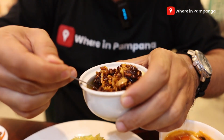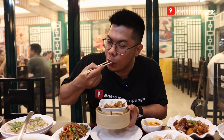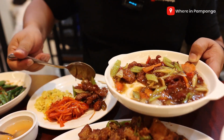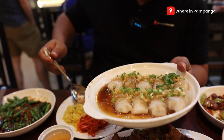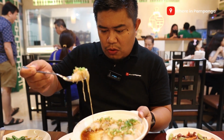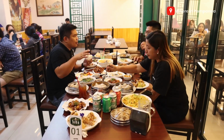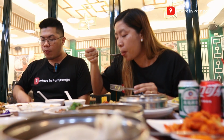To add up sa stick ng ating rice, add tayo ng konting chili. Look at this. Wow. So lastly, on my plate is this steamed garlic fish wrapped in sotanghon. Look at that. Ooh. On top. All right. One last bite.